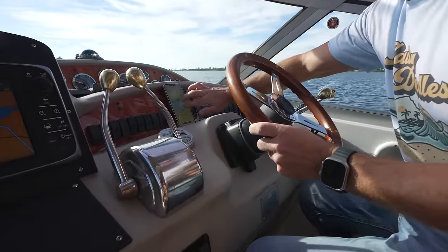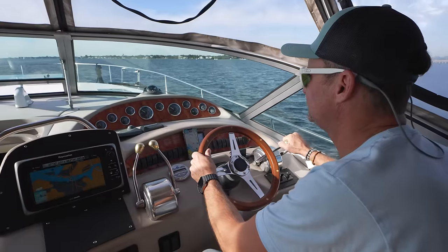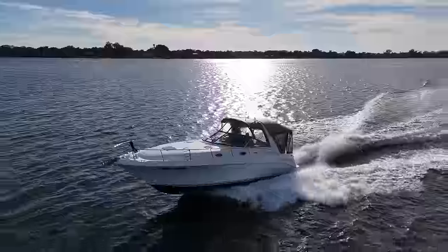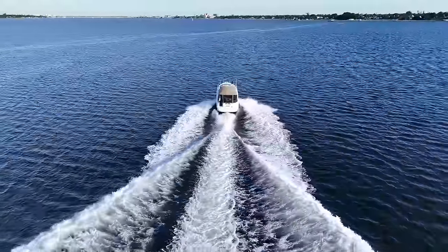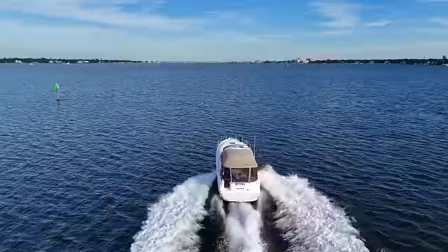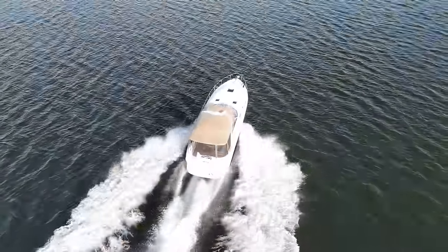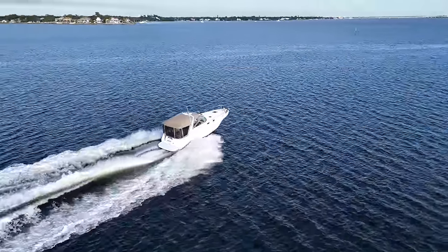We left the marina and then headed out into open water so we could really put the throttle to her. She starts planing in at about 17 knots and cruises comfortably at 20. We're cruising.